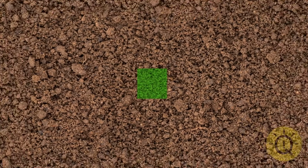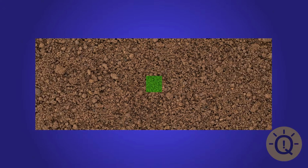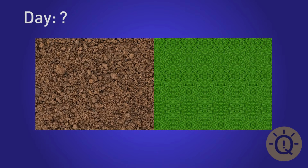There's a patch of magic grass in a field, and it doubles in size every day. If on day 1 it's just a patch of grass, on day 2 it's twice bigger, and so on. It'll take 10 days for the grass to cover the entire field. How long will it take the grass to cover half of the field?